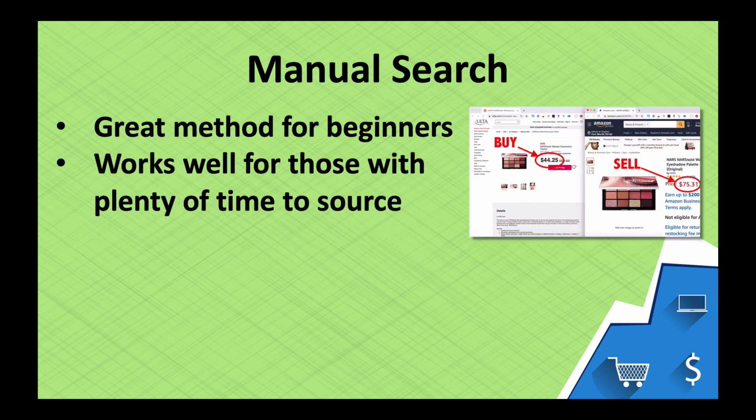And it also works really well for people who have a lot of time to source. Obviously, manually searching is going to take longer than scanning something with a scanning program. And so if you've got a lot of time and you're willing to sit down and play around and do that manual search, this is a great method for you.